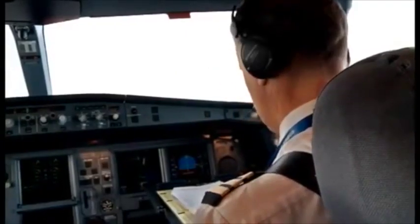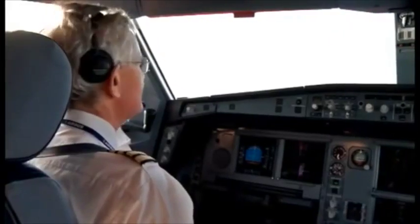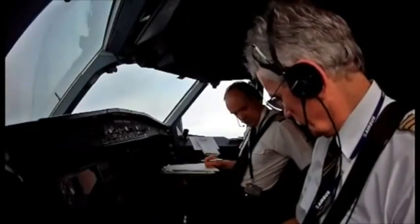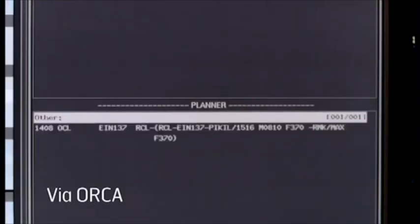All flights entering Shanwick airspace are required to request an oceanic clearance between 30 and 90 minutes from the oceanic boundary. Pilots can request oceanic clearance in a number of different ways. By data link via ACARS. At Shanwick, this is referred to as an ORCA, or Oceanic Route Clearance Authorization Request.